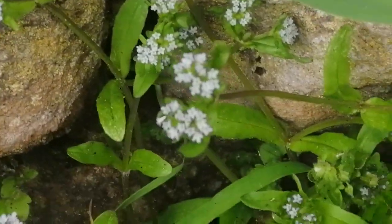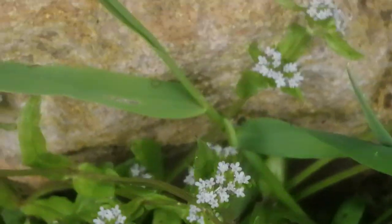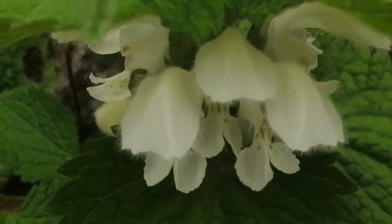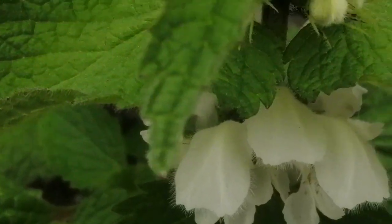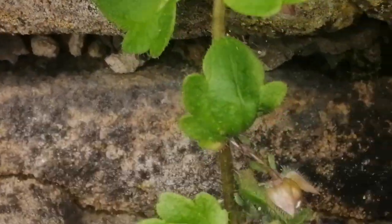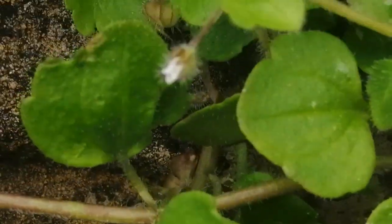And a lot more corn salad. I have to say it's quite unusual to see that here. It's not a common plant, and here it's growing amongst the petty spurge. And actually growing in the wall here we've got white dead nettle. Quite unusual to see it actually growing on a wall.